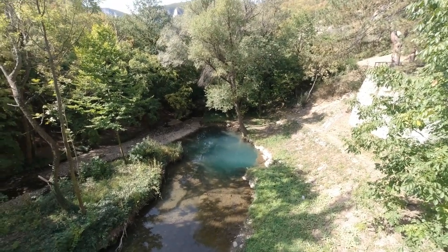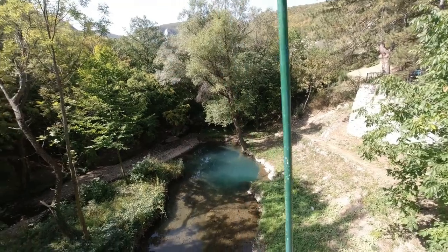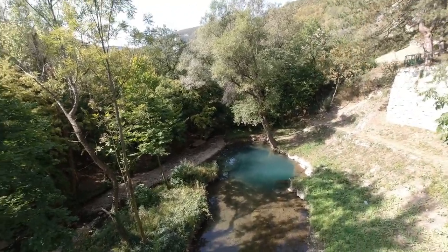The blue water comes from the cave. In the bottom of the cave there is a lake, and that water joins here. It is very blue and very, very clear.